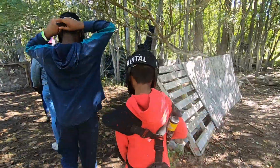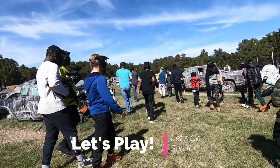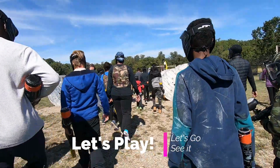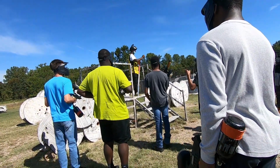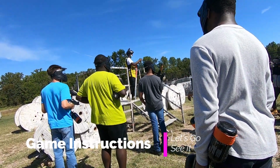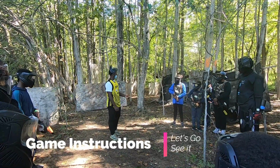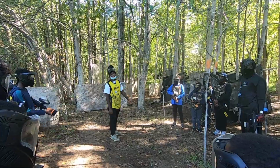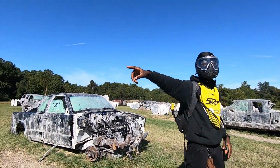So this is later on in the day, and as you can see, there's a lot more people, so our group got broken up. And they give you directions. Each field has different types of play. Some is like capture the flag, others, defend the fort. But these are referees in the yellow, and they explain exactly what the rules are.